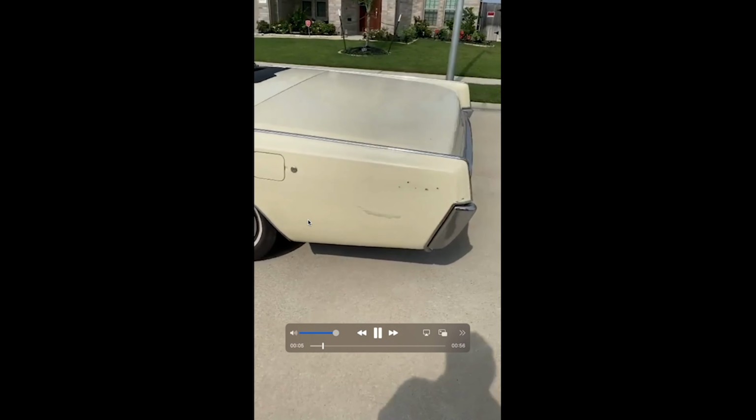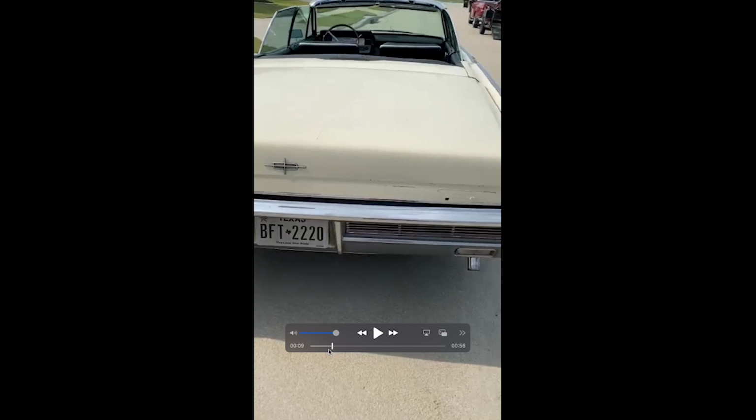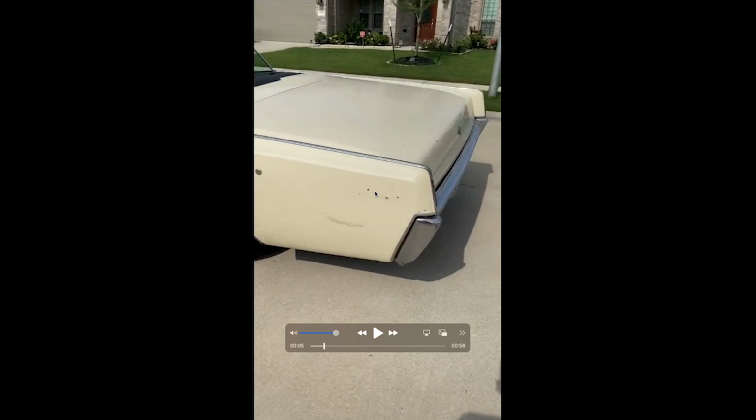It's only 55 seconds. Now, you'll see right here, there is a missing Lincoln right here. You can find these, you can buy these. We can also see that right here you have the option to put the key in to put the top up or down. So again, this was not factory. Well, it was factory, but it was not auto installed. This was an option. Most of them have it, but not all.